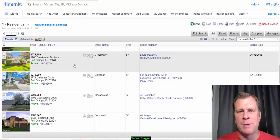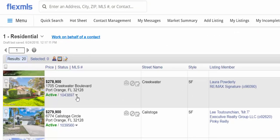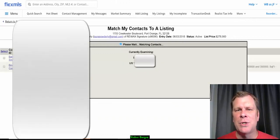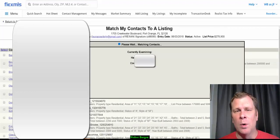And what I'm able to do, if I was the listing agent or just an agent in the office that thought this was a great property to sell, I do the same thing. I come over to the MLS number, I click the little triangle next to the MLS number, and then I'm going to go to match contacts. It's really that simple. As soon as I click match contacts, I want you to see what's going to start happening. It's going to search through your entire database, and it's going to build a list of people for you to call, contact, email, text, do whatever you have to do to either come to your open house, set up a showing with them, or whatever you need.